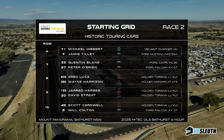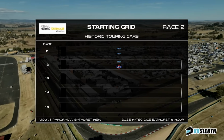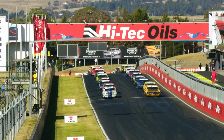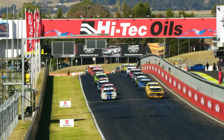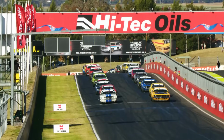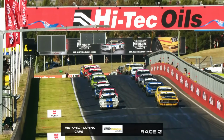Capris, Falcons, Toranos, the mighty Monaro, Wayne Harrison in car 350. Appropriate number for the engine of a Monaro. But they are lined up. They're good to go. We're ready to rumble. It's race 2. Earlier in the day, at the very start of the day, we had a safety car period. We had a safety car finish. Let's hope, fingers crossed, that we get more green flag racing.